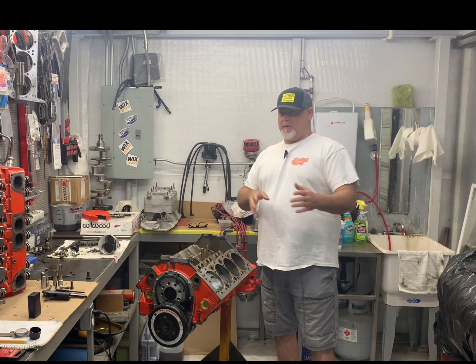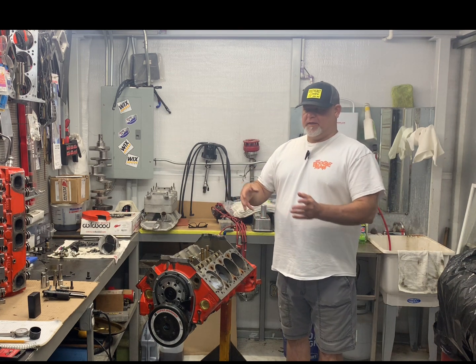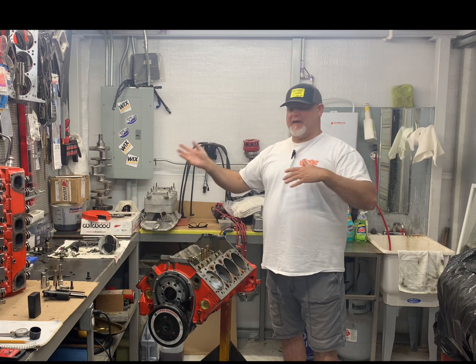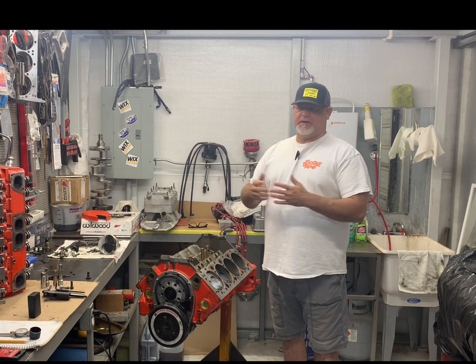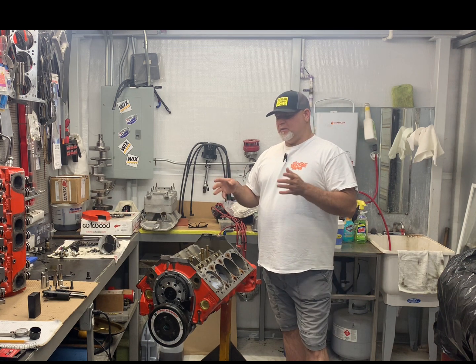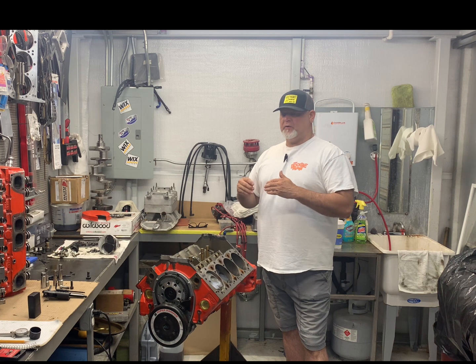It actually took 2 more pounds off our rotating assembly than the crank we had, and that's another argument for another day. I don't even know. That helps with acceleration, but it don't make no more horsepower hardly. So, that being said, we get the engine put back together this year.